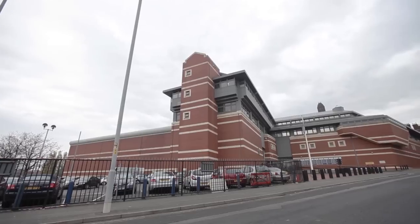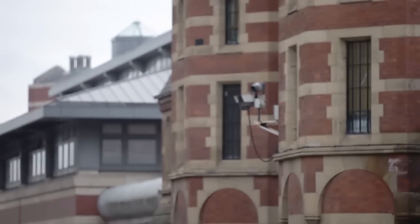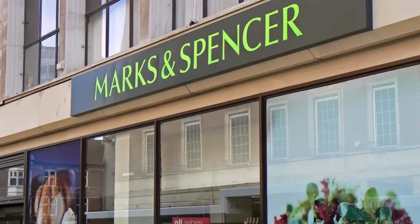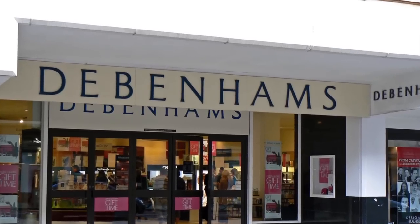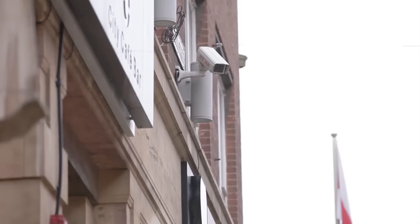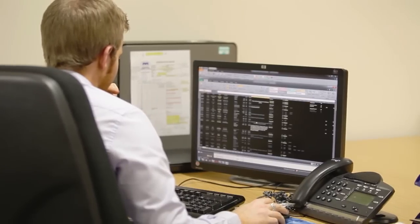The company has worked with high security customers like HM Prison Service, where Meyertech systems protect all 8 of the UK's Category A prisons. Its key airport installations include Dublin Airport Authority and Liverpool John Lennon. Marks & Spencer and Debenhams are among Meyertech's retail customers, and Meyertech is a major player in the local authority CCTV market. It counts a third of London boroughs and over 100 councils throughout the UK as customers. With customers as demanding as these, it's not surprising that technical support is first class at Meyertech.